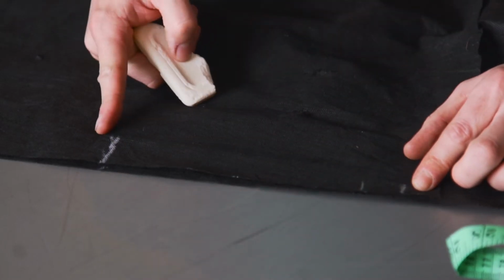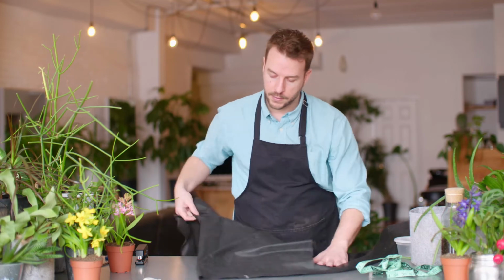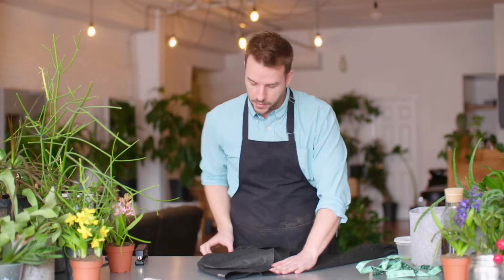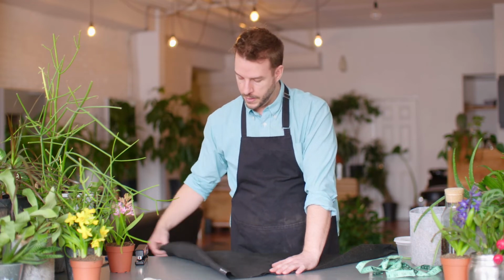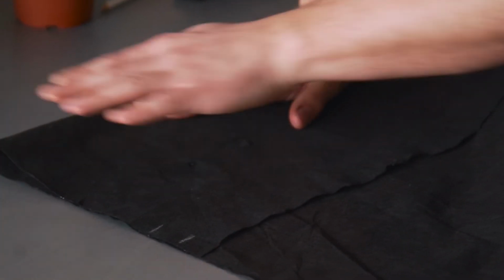So you've got your 8 inches of length here, and what we need to do now is bring the fold of your fabric to that 8-inch point, right? So we're going to roll it back until we've got our fold there. The reason why I'm doing this is it means we don't have to make another seam down here. So you're saving a little bit of work, and it makes a stronger pot. So that is our length.